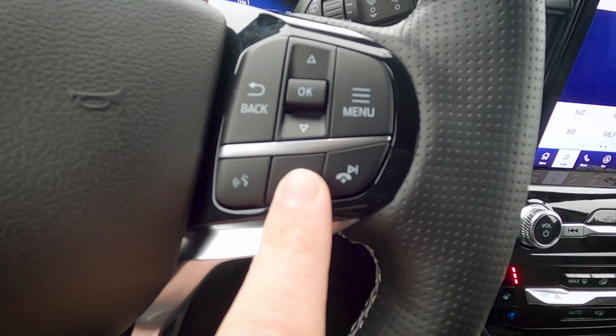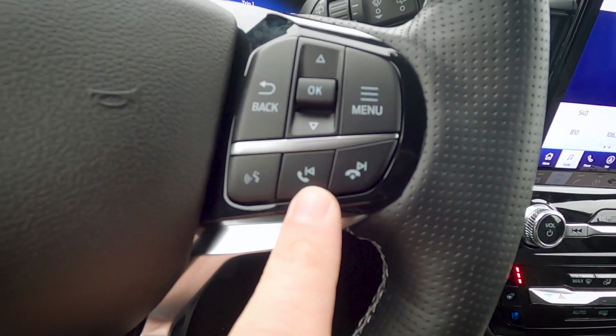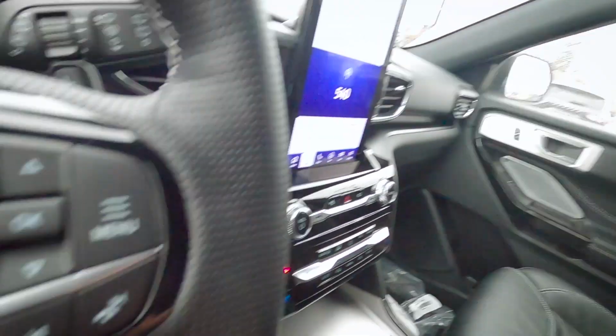We've got the ability to change between songs, hang up on a phone call, answer a phone call, and then our voice command button. Now that voice command button can do a couple different things, whether you're on the Ford or the Lincoln side. It's got the ability to make a phone call. You've got the ability to change things such as the radio station. You can even navigate home or other locations by using that middle button. So really, really friendly settings there.